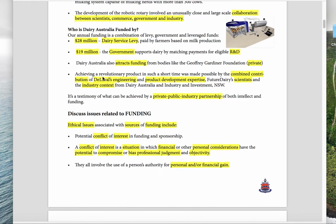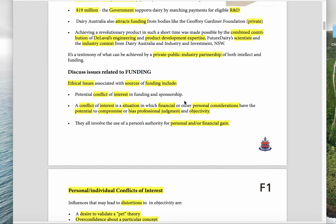And so basically what's happening here is Delaval has engineers that they've given to help with the project. Sydney Uni has scientists, obviously, who are doing research in animal science on that side of it. Future Dairy's scientists as well. And so there's a combination of people with different skills from these different organizations. And so this is what we're talking about when we say a private-public partnership of research and development.